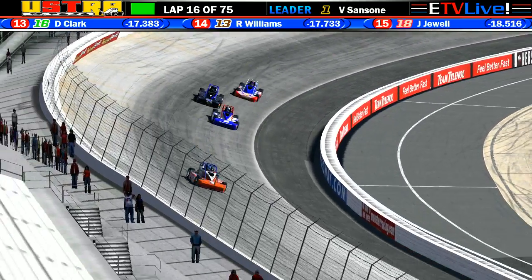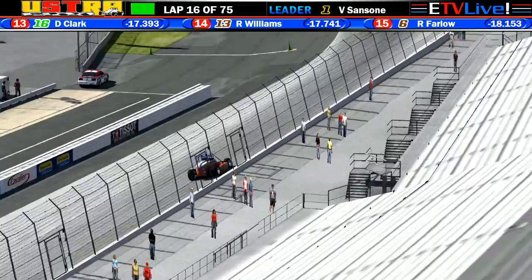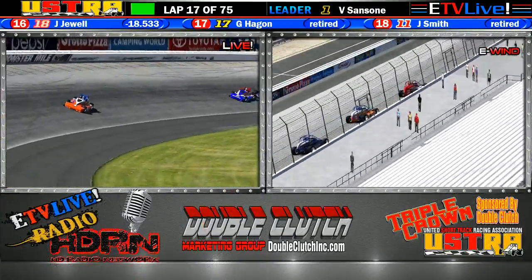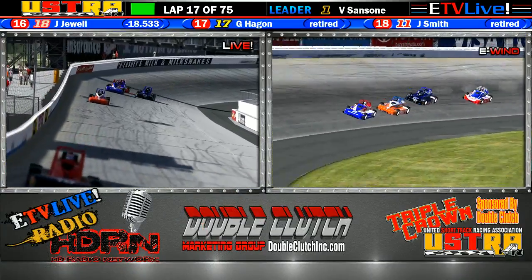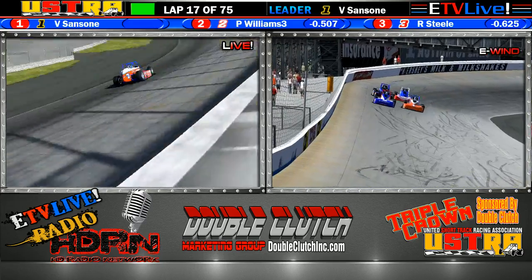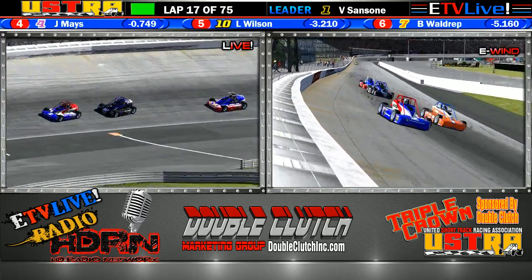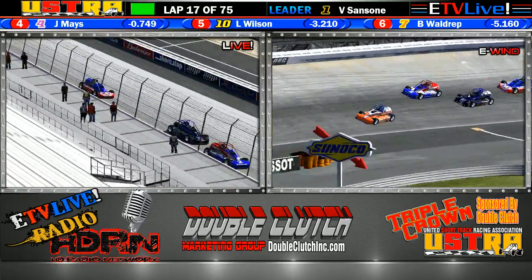Ryan Steele, he's looking to the outside. Jeffrey Mays, he's looking to take advantage of any mistake that Ryan might make going into 1 and 2. JD, these guys are certainly going to look to make it 3 wide here, possibly coming out of 2. Ryan Steele looking low. We might have a pass going into 3, but Jeffrey Mays, he's going to try to shut the door on the outside, but just can't quite get it done, JD. I'll tell you what, that's quite a battle going on up here for 3rd and 4th, even 2nd, 3rd, and 4th up here.